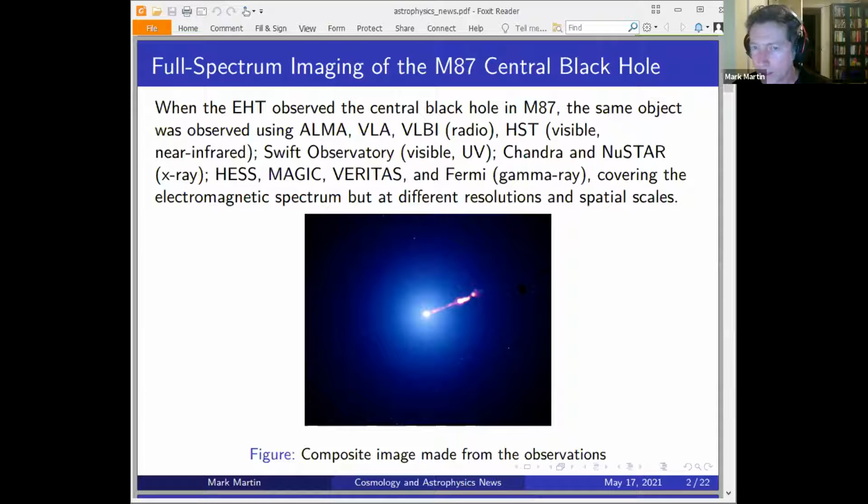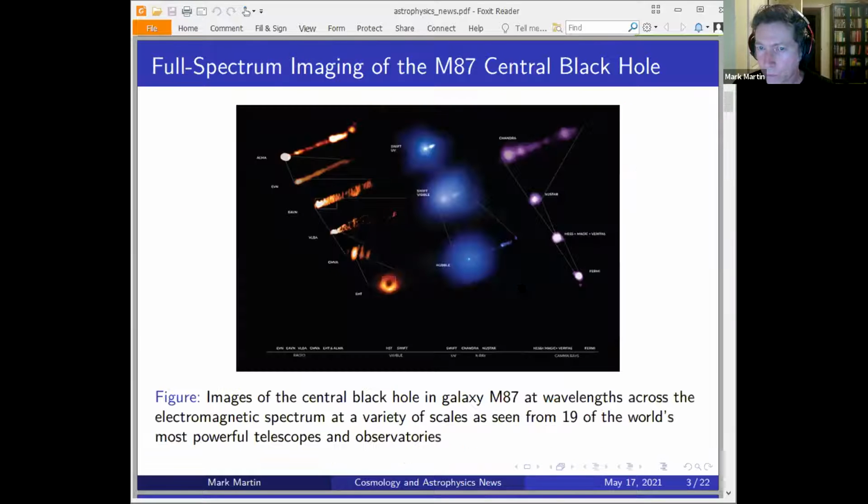One thing to note too is that all these different instruments actually have different resolutions and they image on different spatial scales. So here's a picture that shows all of the individual images that went into that composite image, and they're superimposed on the electromagnetic spectrum. So here's the spectrum down here, and then there's a list of the instruments that were used to image the different parts of the spectrum. And one of the really cool things they did with this is they put all of these together into a video that basically shows that central black hole for M87 at different spatial scales, and it starts from the biggest spatial scale and zooms in. So I want to go ahead and play that for you.